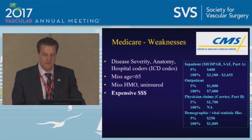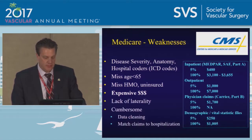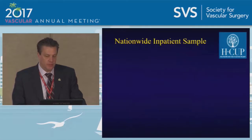It's also very expensive. It can cost $3,000 for each year if you're just using a 5% sample. If you use 100% of the data, it's more than $10,000 for every year that you're using. It lacks laterality, and it can be cumbersome to work with.